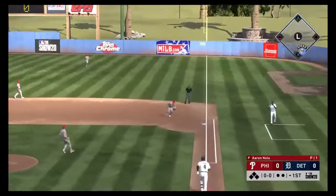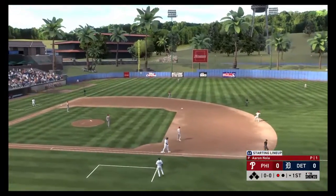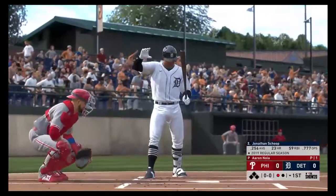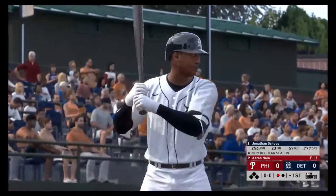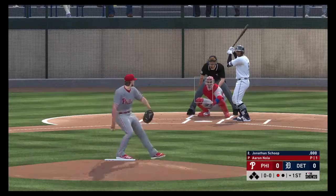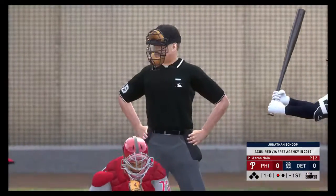Swinging, a soft liner. He'll take it to the bag himself, and the leadoff man is gone here to start the home first. The second baseman, Jonathan Schoop. Here's Jonathan Schoop now. No career numbers to talk about for this matchup. First offering on its way. Nope, outside.